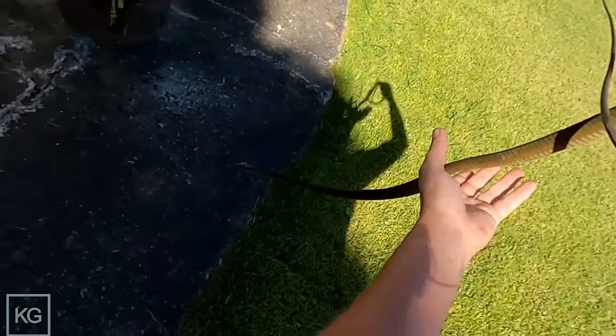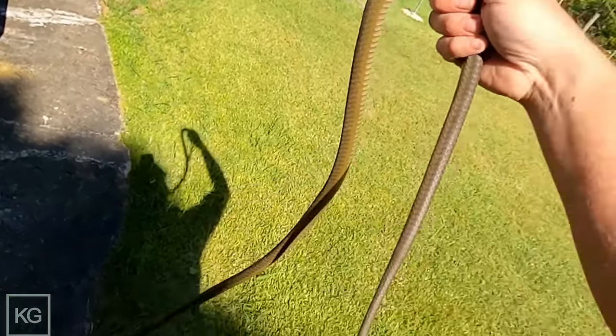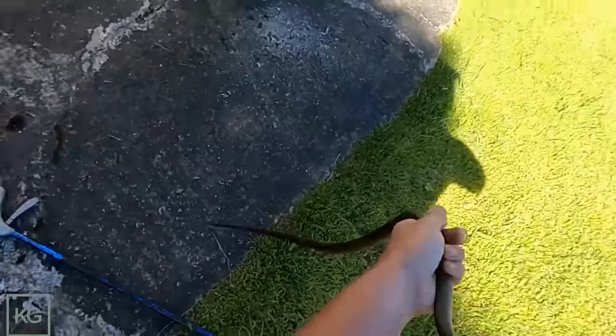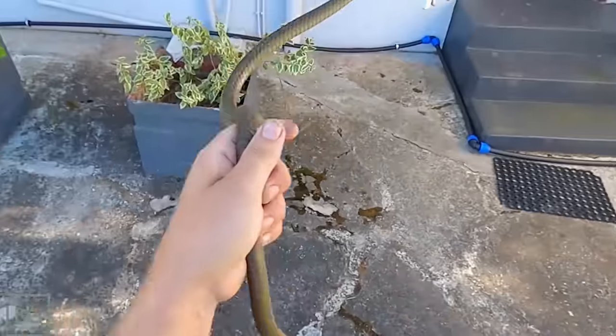Do not come back in, snake. Yeah, it's exactly the same one I saw there trying to eat a flycatcher's babies. Oh, okay. So, because it's such a hot day today, she's trying to go in.